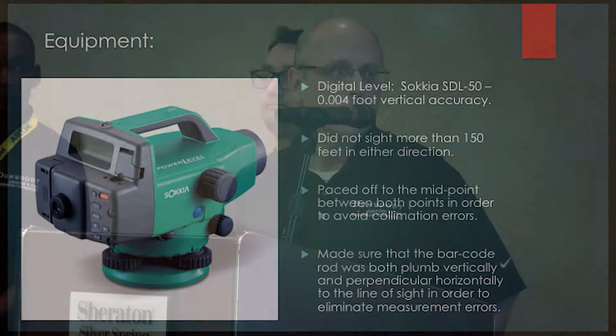of a foot. And we utilized a bipod along with a level bubble on the barcode rod so that we could make sure that we were plumb to the surface of the earth. And we also made sure that we were perpendicular to the instrument so that we did not have any measurement error.